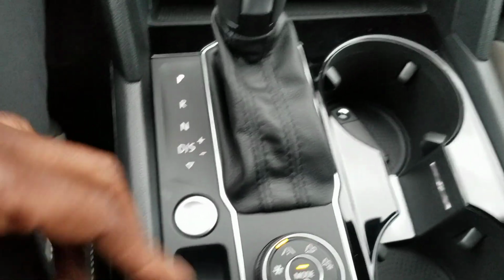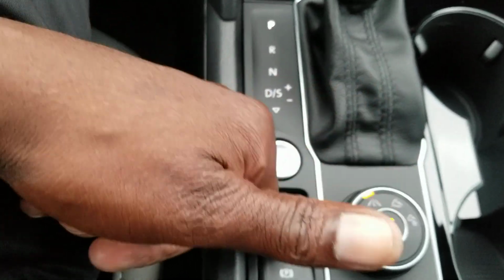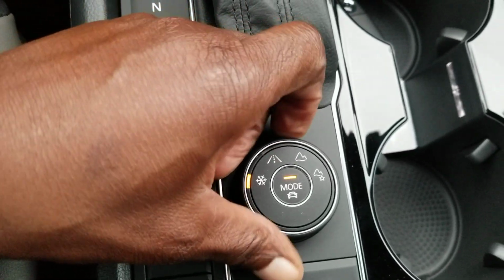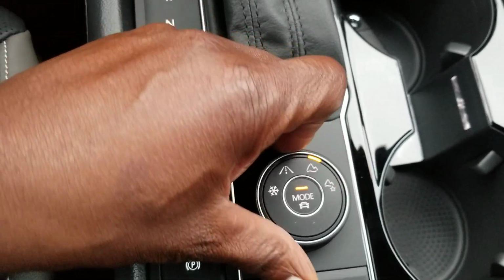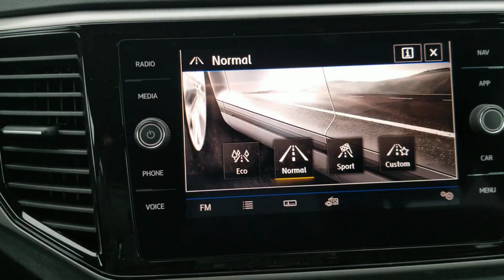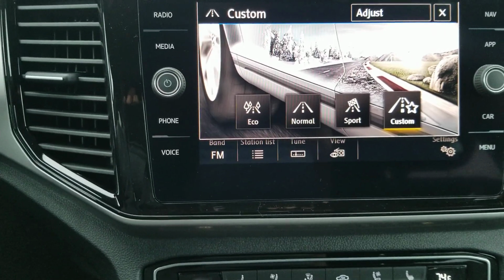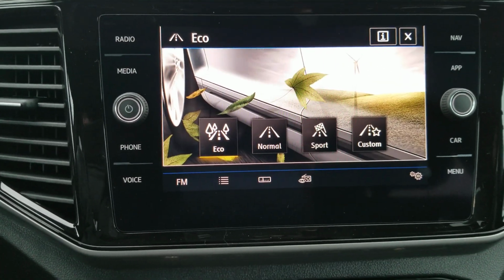Here's a look at the push button start, electronic parking brake right there. Lift up on it to deactivate it, push down on the brake, and push down on the button to turn it off. This being a 4Motion unit, it has the snow knob, also the on-road knob, and then off-road and off-road custom. So for snow, you get this beautiful little pop-up right here. And then for the on-road setup, you have eco, normal, sport, and custom. I can also push down on that same knob and do that without getting fingerprints.